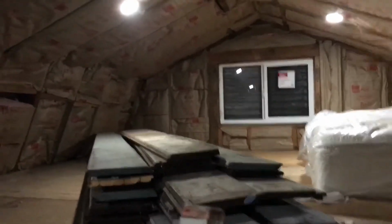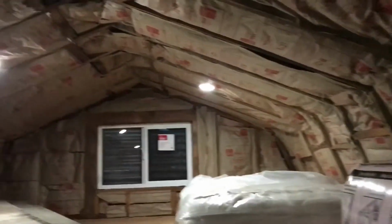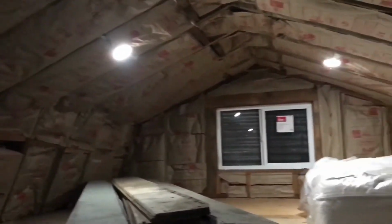As you can see, the lighting is really good with these. I think they're 6-watt LEDs, and they seem to be giving off just very good lighting. I can only imagine once we have all the paneling up, it's gonna make everything look even much brighter.